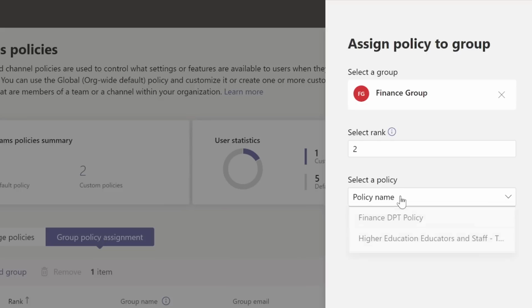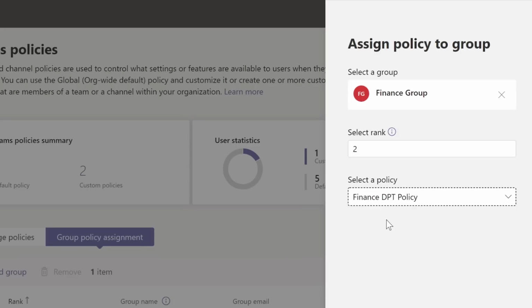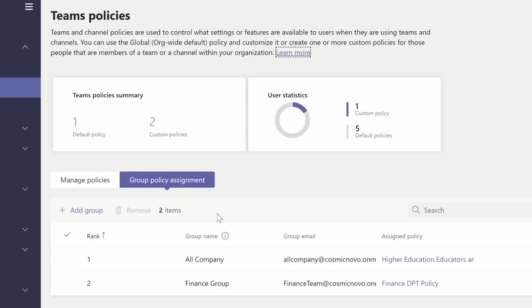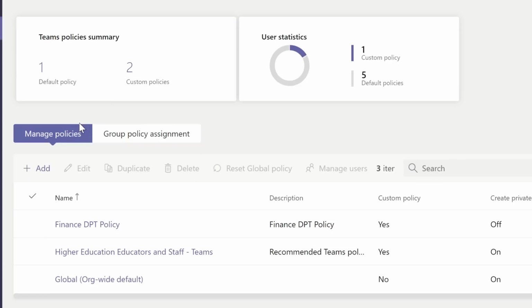Okay, so I'm just going to leave it like this, and I'm going to select policy name, and here's our final policy name that we created, finance DPT policy. So we are assigning this finance DPT policy to an entire financial group. We've selected the group we want to apply this to. We're going to select apply. So everything that is in this policy that we've created is going to be applied to the finance group here that we've selected. And again, you can see that it says here that we've applied it. So there you go. That's how you add these group policies, and that's how you assign it to a group.